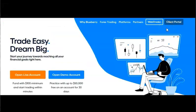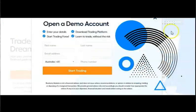Now I'm at the website. I'm going to click on the open demo account. And you can see all you need is your first name, your last name, email, your country, phone number. And it's that simple. And when you click on this start trading, a page will open up and it will tell you what to do. Just follow the steps or go to your email and they'll give you the steps in there.